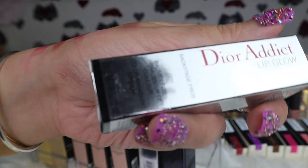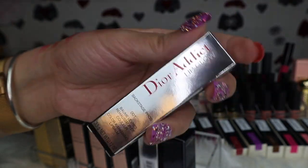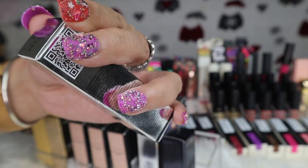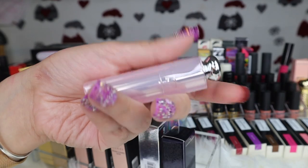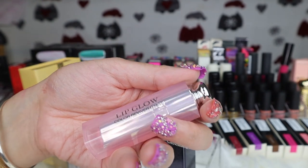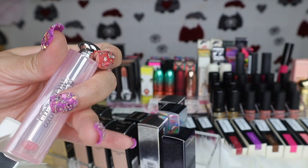And then just two more. Here is a Dior Lip Glow. And this one is in the shade 001 Pink. Oh, okay. It says here it's a balm also. It's a balm that's on this packaging. Ah, yeah. Because the lip scrub is the scrub, and this is more of the balmy part.